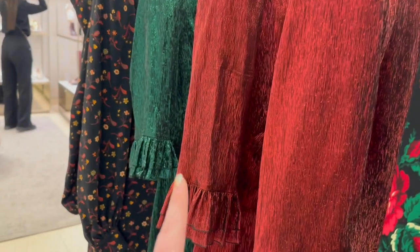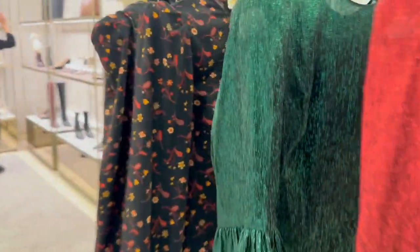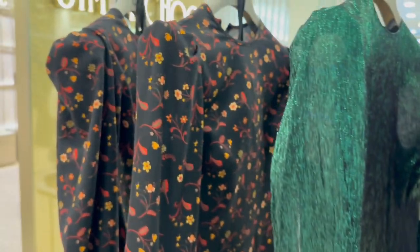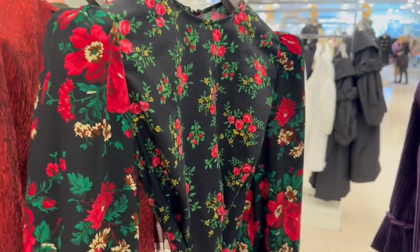I also, so I have the green one, as you guys know if you're regulars. I've really decided I want the red one too. Also very much enjoy this one. Still like a more casual dress than these ones. Very autumnal. It is lovely. But yeah, I really like this one.